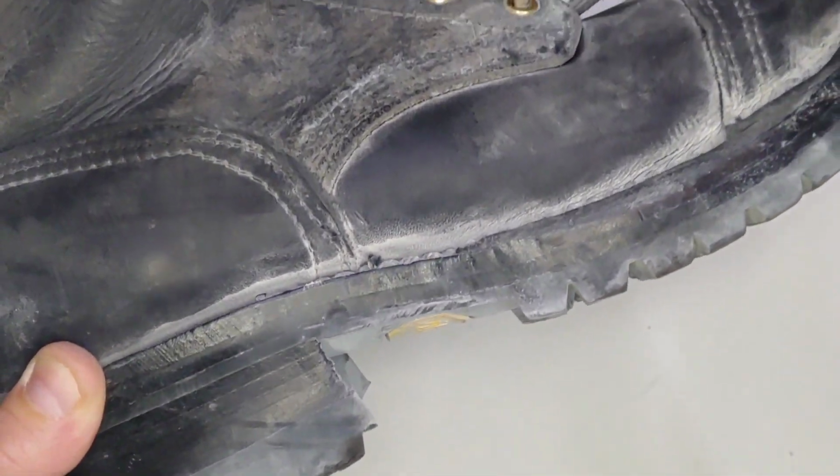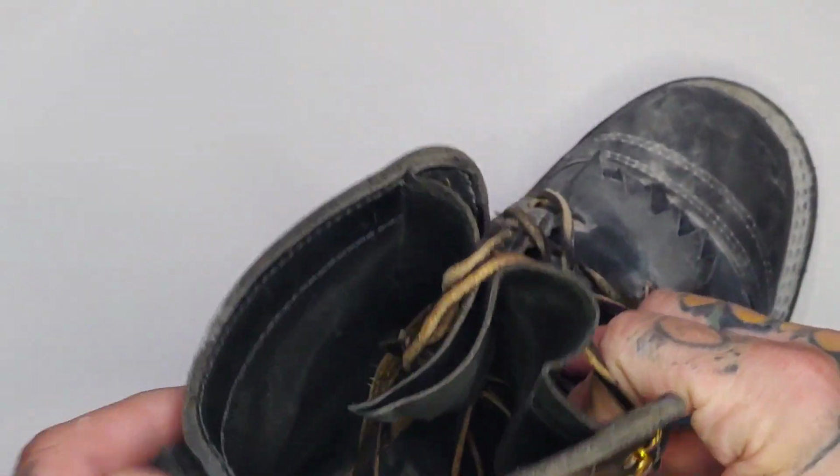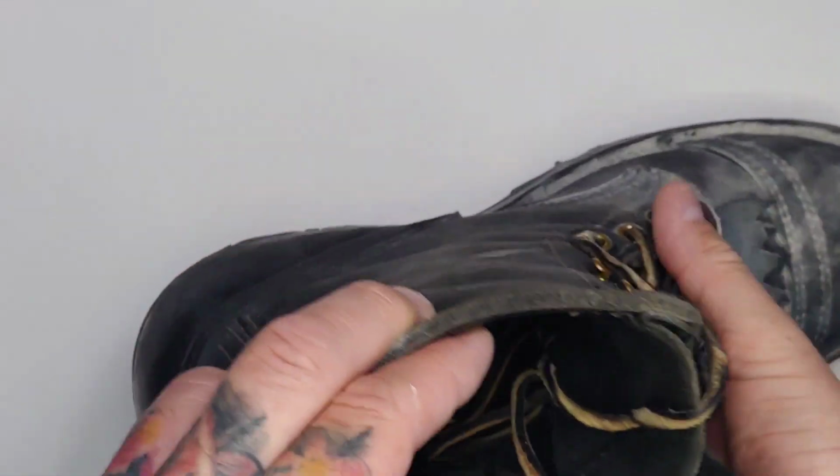This camera is not doing the focus very well, is it? And that's pretty much it. Take a look inside this one. Basically the same.